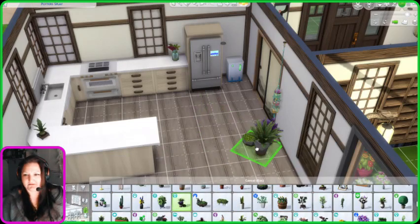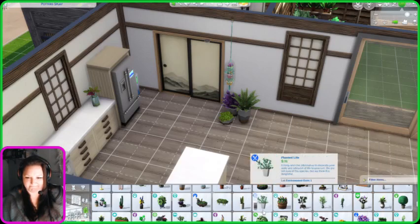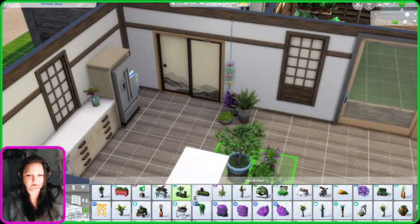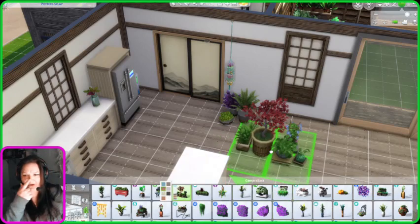Okay, pop that there. Hmm. Nope. Oh, that's right. I can change the colors on this one. Ooh, how nice.